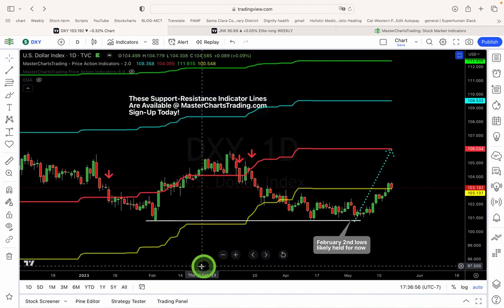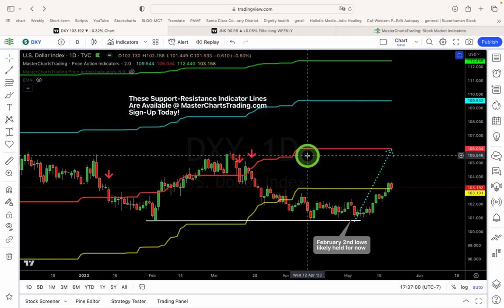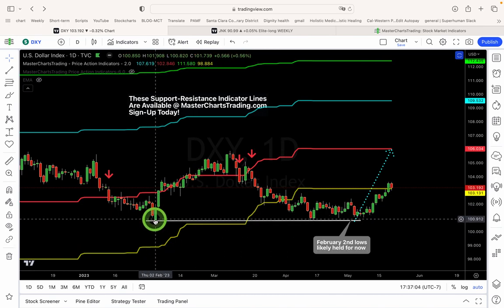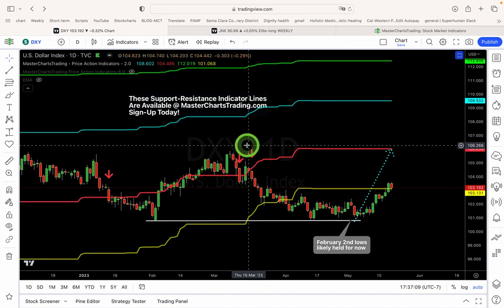Moving on to the dollar. I'm kind of running over here, it's going to be a pretty long video. Very briefly, the dollar had a low here on February 2nd and moved higher. This is an alert to sell short the dollar.